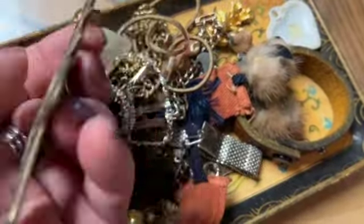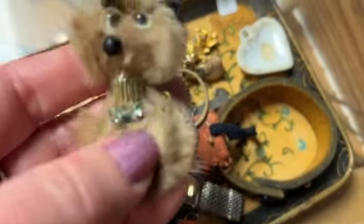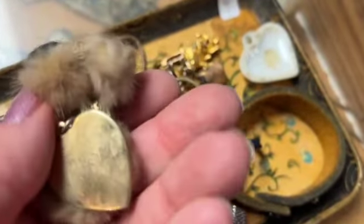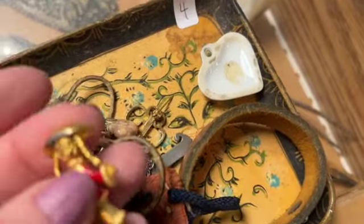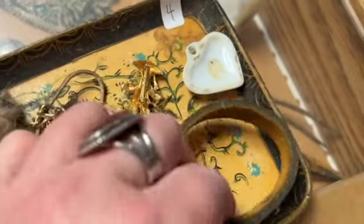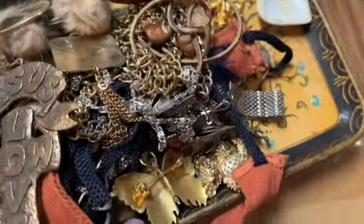That is a screaming 70s thing. Or 60s, maybe. ELG, I think that said. I don't know who that company is. Oh boy, that needs some help. Cheryl, little poodle, real fur. That's cute. There's also a brownie pin there. I don't know if you can see it, but there's a little brownie pin.